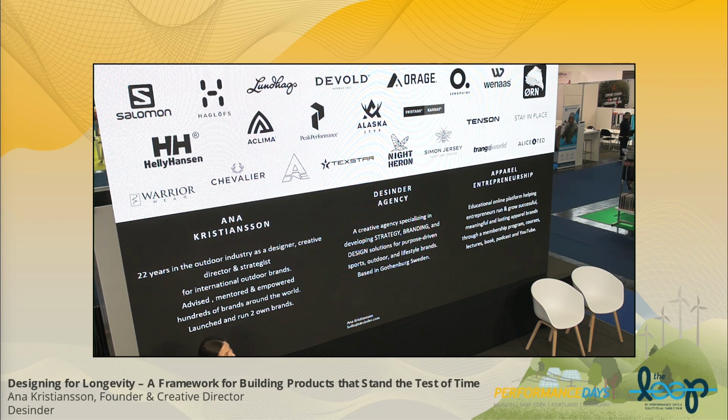One is Designer, which is a design agency where we focus on strategy, branding, and design for sports and outdoor businesses. We're based in Gothenburg. We're 5 people in our team. And the other business is an educational platform called Apparel Entrepreneurship, where we help people start and run successful apparel businesses. And there's a course, there's a membership, there is a book, there is YouTube, all these things. So if you're a startup and want to DIY, you're going to Apparel Entrepreneurship. If you're a brand and want hands-on help, then you go to Designer.